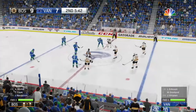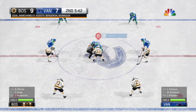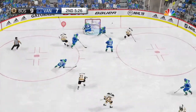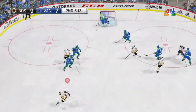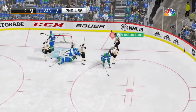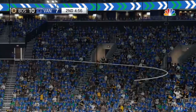Boston's had the puck a lot here in the second period, and it's shown. They've gotten a lead now by two. They've won the faceoff. Scored by number 63. Good shooting plays. Great glove save. A big one-timer. Shoots. Outstanding point-blank save. Score! A pair of goals by the same team.